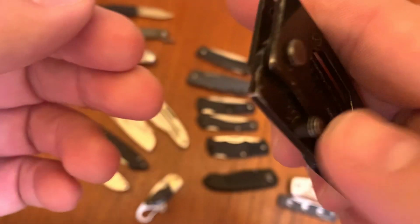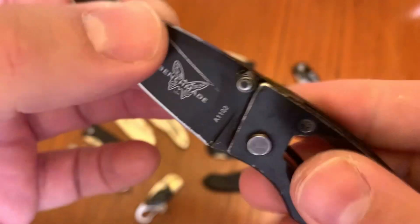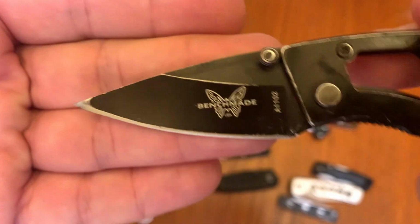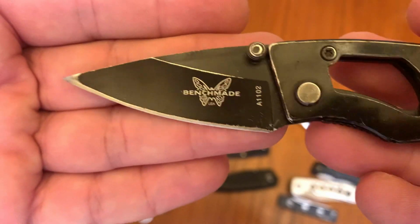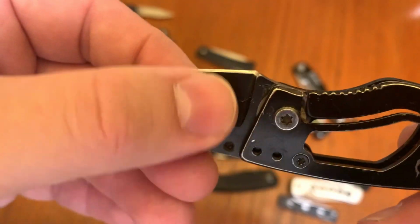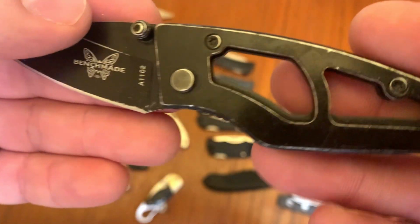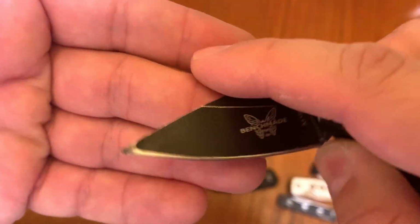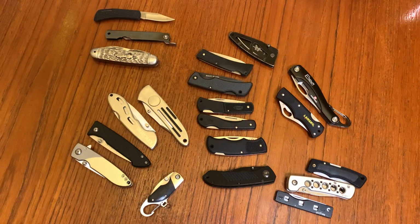But it's a frame lock, skeletonized, lightweight. Lockup on it is fine. Kind of almost a spear point shape to it. Hollow grind. Yeah, kind of a curiosity. Fake Benchmade. All right, well, that's what you can get for $3.